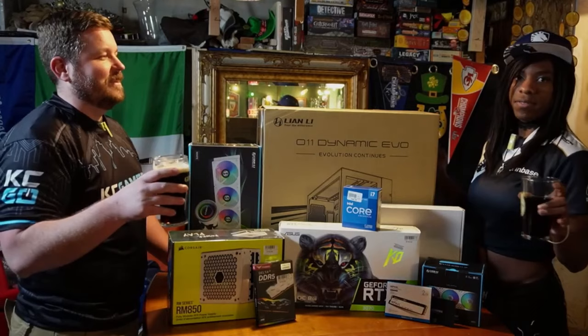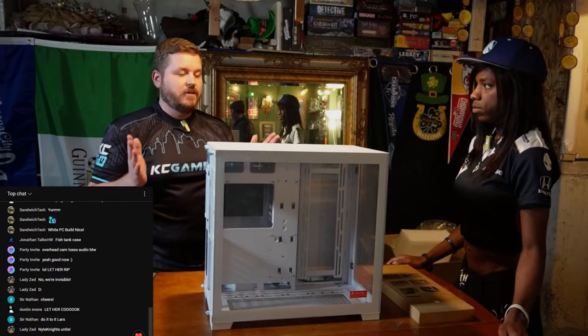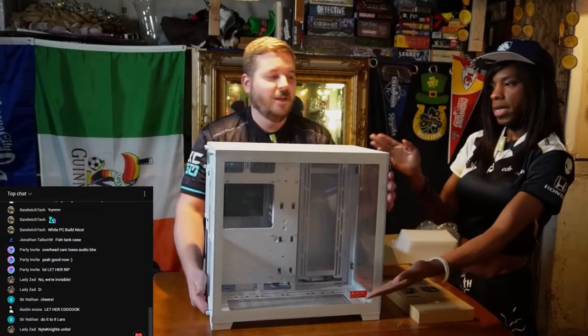Cheers! There is the case. I don't wanna look at it. And now that I'm actually thinking about this, maybe we need to now put this aside and put the motherboard together. Yes. It's probably the right way. But we have to show them the case. Oh yeah, right? It's a really good looking case.